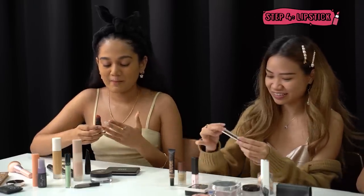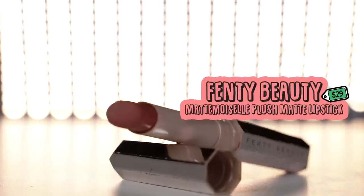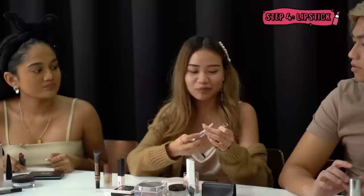I love this lipstick. This one is my favorite from Fenty Beauty. Best because it's so tiny, super convenient to bring around. Usually lipsticks are a bit big, right? But this one is so tiny and small. And it's very, very smooth, very affordable. I think it's only about $30. But I have my second favorite.